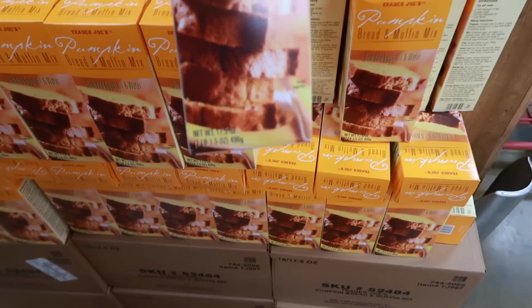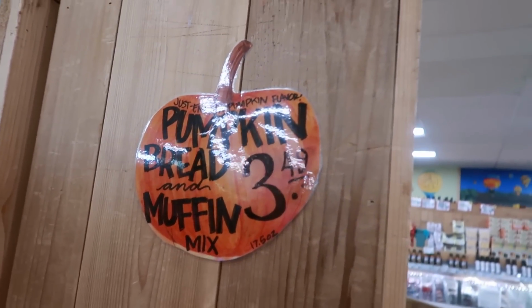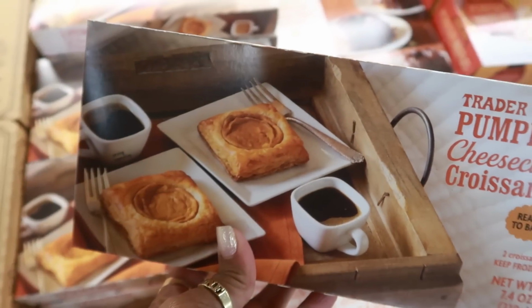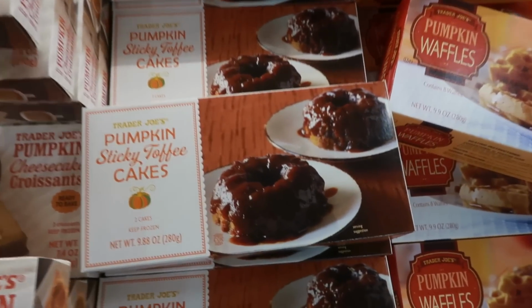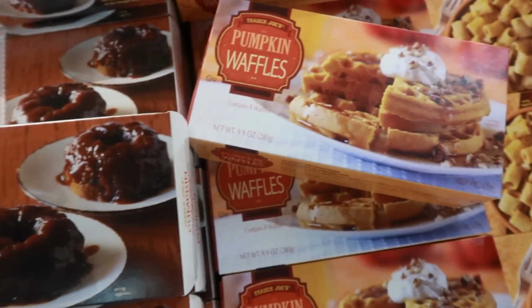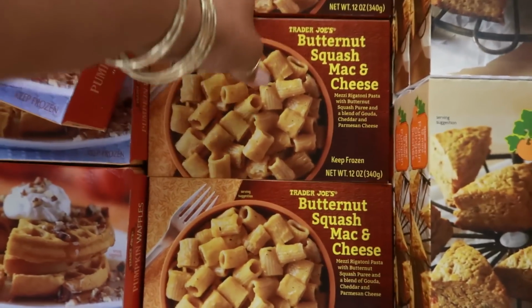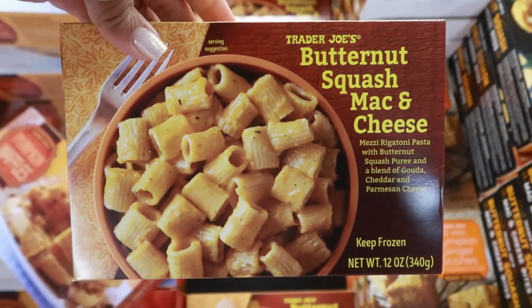The pumpkin bread and muffin mix right here was $3.49. They have pumpkin cheesecake. There's pumpkin cheesecake croissants. I'll give you the price in a minute on those. Pumpkin sticky toffee cakes. Everything was looking so good. Like I said, it was early in the morning, and I really didn't expect it to be as busy as it was, but it was. That's why I have to do a voiceover.